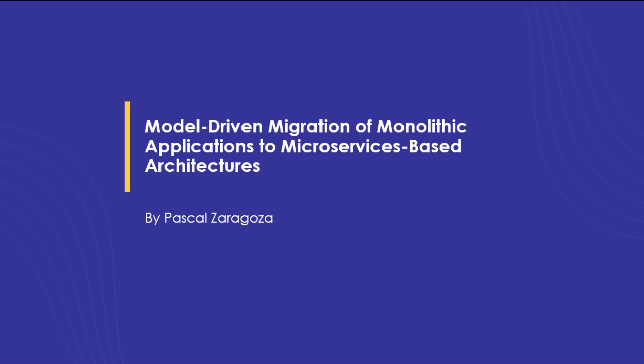You wouldn't just start laying bricks and hope for the best, right? You'd have a blueprint first. And that blueprint, that's your model. And in MDE, you use these models to represent your entire software system.